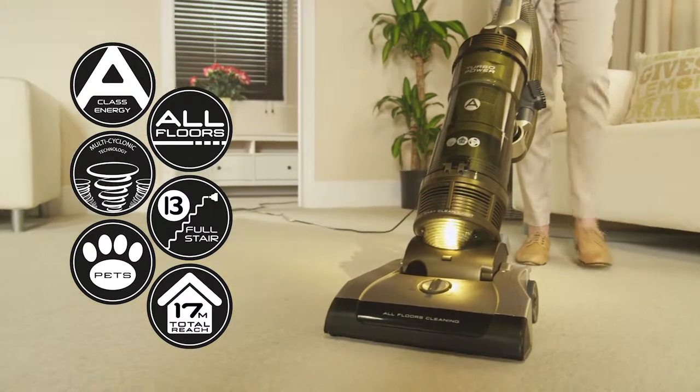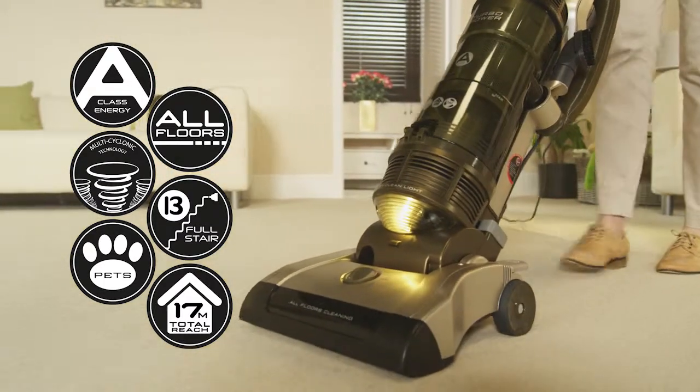Introducing the Hoover Turbo Power, high-performance cleaning with exceptional reach.